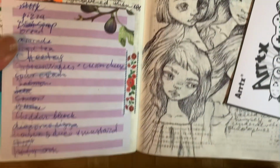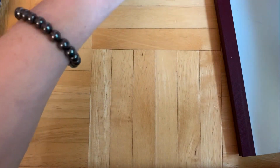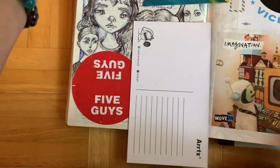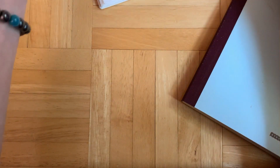Just grocery lists, more pictures, lots of drawings. Obviously none of this I ever posted anywhere. I just did it for myself. Just a lot of drawing. So it was actually kind of nice. It got me back into drawing more. Stickers, drawings, super random stuff, more stickers, more drawings, whatever. So a lot of it is basically like that.